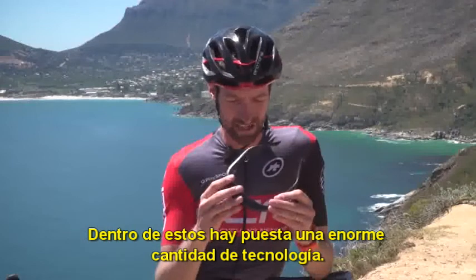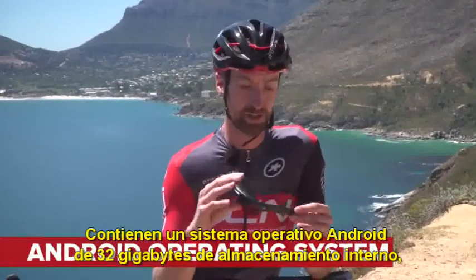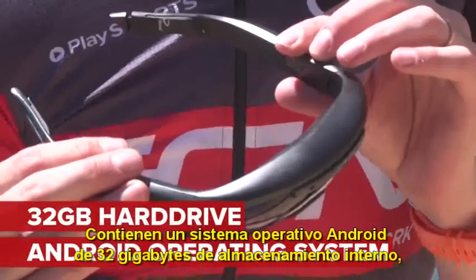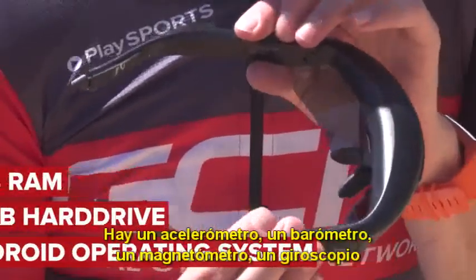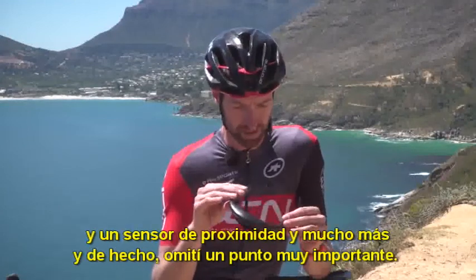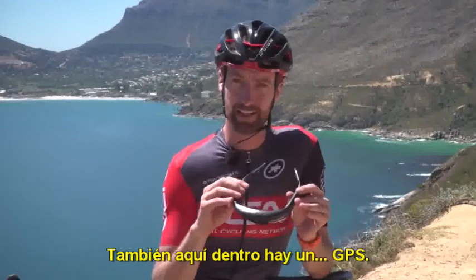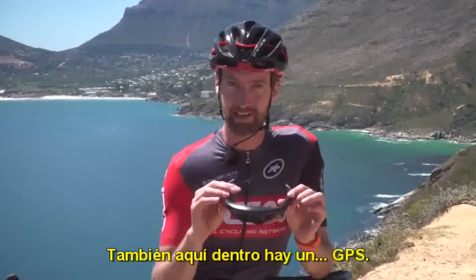Inside these is an enormous amount of technology. There is an Android operating system, 32 gigabytes of internal storage, 2 gigabytes of RAM. There's an accelerometer, a barometer, a magnetometer, a gyroscope and a proximity sensor and more. And I've actually left out a very key one. Also inside here is GPS.